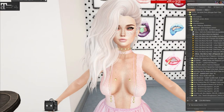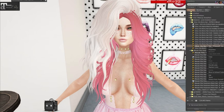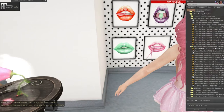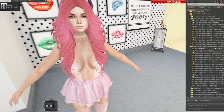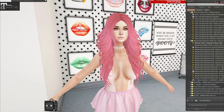It's so good. From Wasabi Pills, we have the Stephanie hair, and there's a few versions of it. This is A, and I've already worn this a few times, so I obviously really like it. And it's just a very, very nice, like, what is the name? It was Farrah Fawcett. I've been trying to figure it out. I was staring at myself for a few minutes.